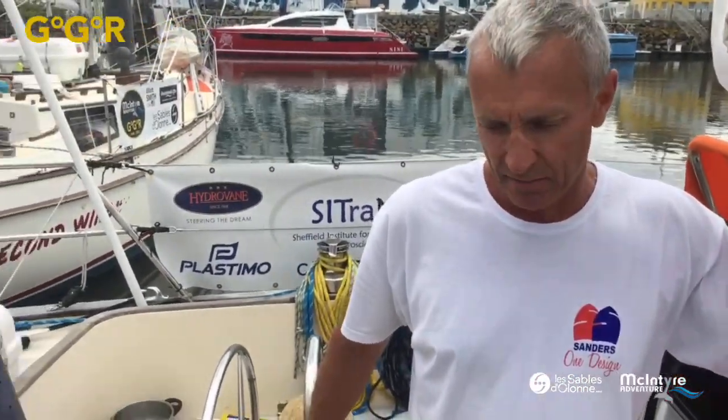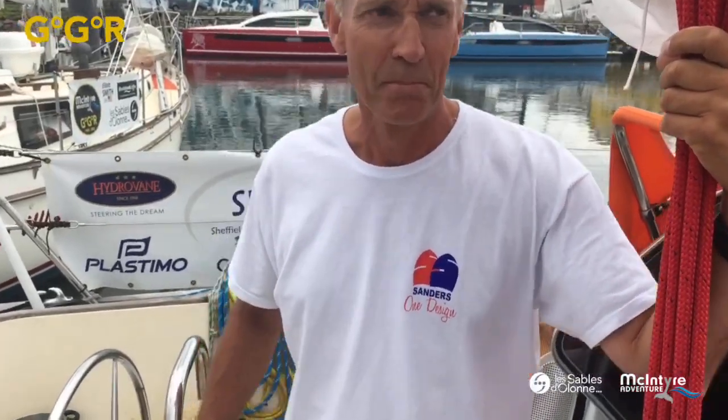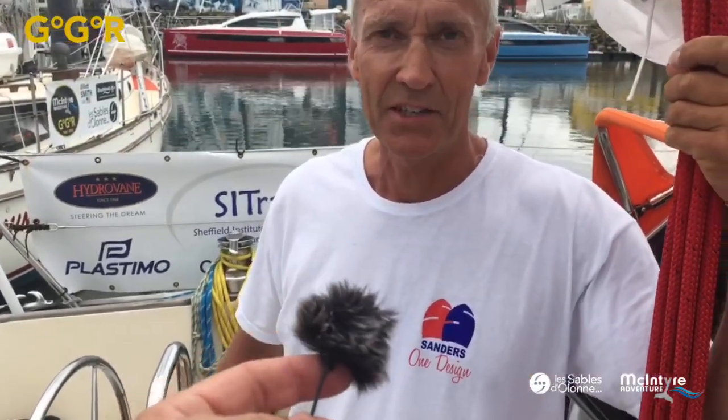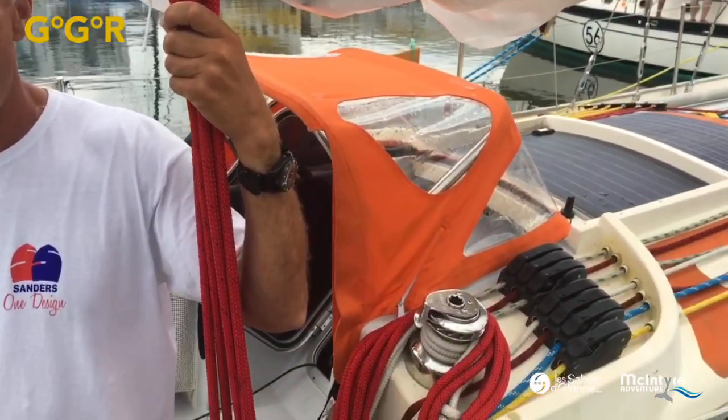So you've retained the wheel, and you've got a deep cockpit there, but it's a cool layout, eh? Yeah, absolutely. The nice thing about this cockpit is it's actually quite deep, which gives you a feeling of security, and I'm never more than one step away from every single winch, clutch and control line for the whole boat. As you know, I love these boats. It's the ultimate cruising boat, or ocean voyaging boat. It's fantastic.